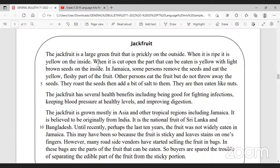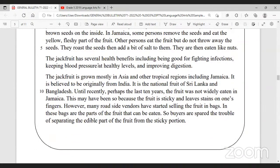In Jamaica, some persons remove the seed and eat the yellow fleshy part of the fruit. Other persons eat the fruit but do not throw away the seeds. They roast the seeds, then add a bit of salt to them. They are eaten like nuts. The jackfruit has several health benefits, including being good for fighting infections, keeping blood pressure at healthy levels, and improving digestion.